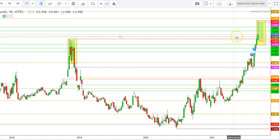So friends, here I find that below the levels of $5, which is a psychological resistance, the major support can be seen at the levels of 4.921. A breakdown below this second support could keep natural gas futures under selling pressure, where the natural gas futures could find a bounce back from the levels of 4.834, and the next support will be at the levels of 4.676.